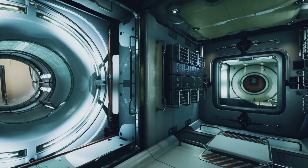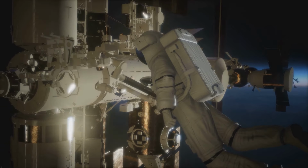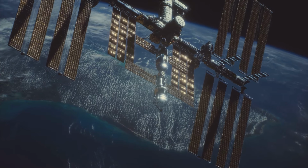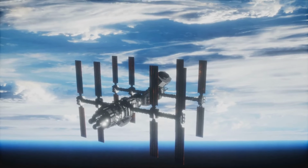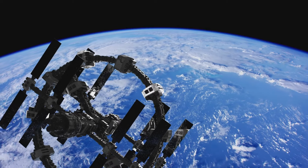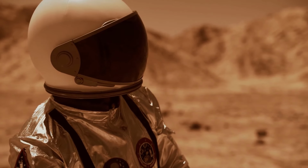The future of space. The ISS is helping us prepare for the future of space exploration. What we learn on the ISS will help us travel farther into space. We dream of sending astronauts to Mars one day. The ISS is a stepping stone to that goal. It shows us that we can live and work in space for a long time. It inspires us to keep exploring the universe and unlocking its secrets.